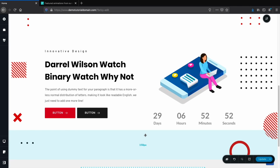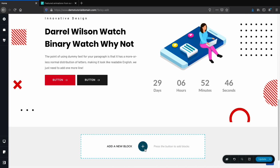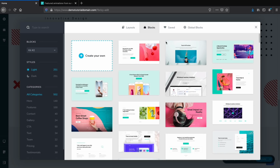So now that we know a little bit about elements and we know how to kind of modify everything, we can go ahead and add more sections to the website. So we click on add a block, and if you saved a block, they'll be right here. You'll see I saved those blocks earlier. They're there. And the blocks that we have, we can just go ahead and click on one.